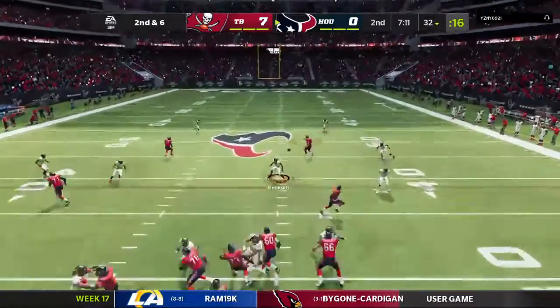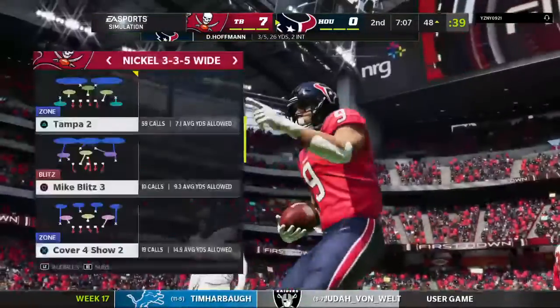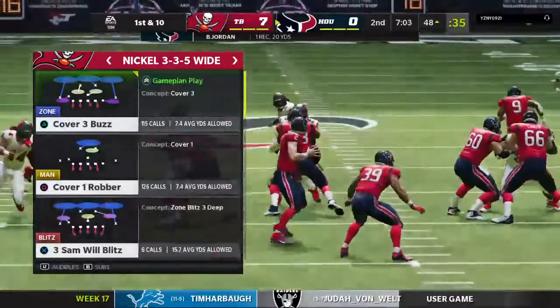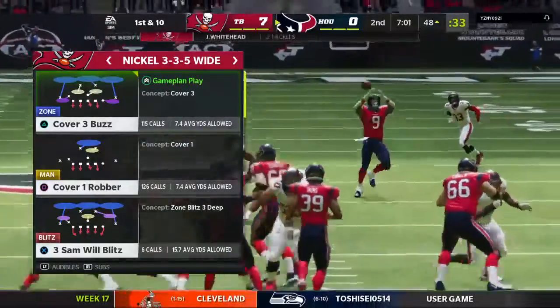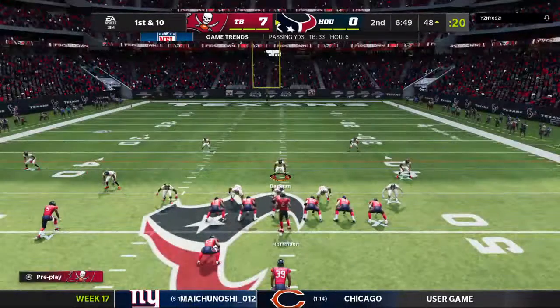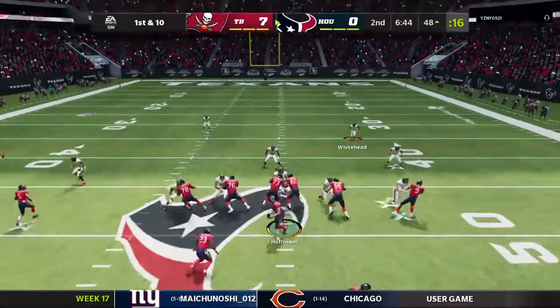To throw on second down. Hoffman. He's got his man. It's the tight end, Brevin Jordan. And he'll be taken down, but not before they work it across midfield. And that's a more than acceptable read right there because it's zone coverage, so timing is everything. This time he waits for his man to come open, puts it right on him, and they pick up a first down.